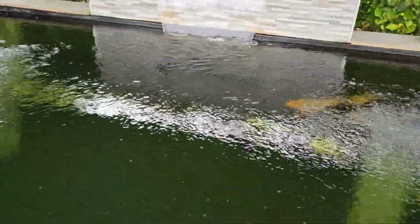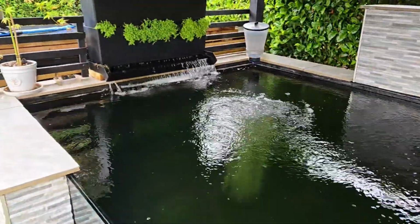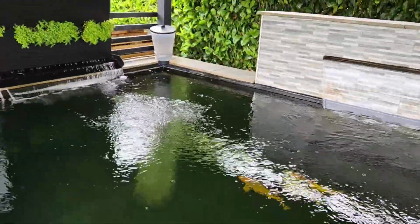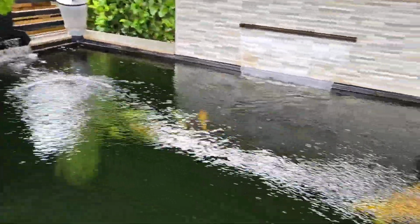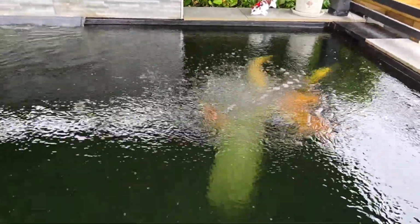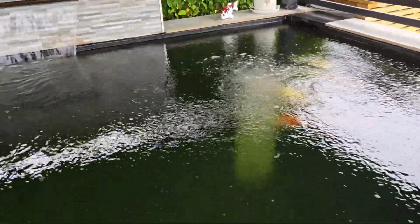And then we'll join you back at the pond when we're going to put this feeder in. Take that one out. If anyone does want a Lenn Profi feeder, let me know. There's one going. So yeah, see you shortly, guys.